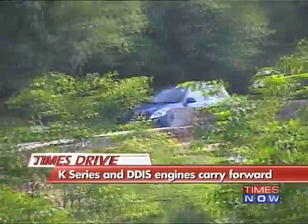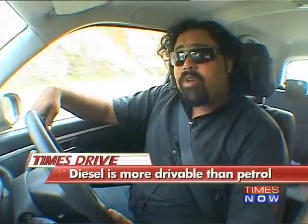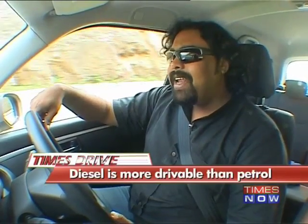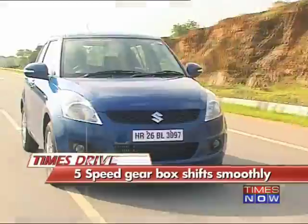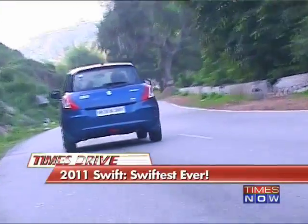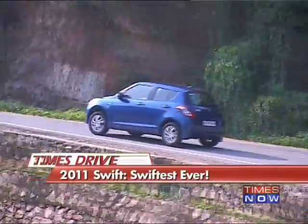Now hit the gas on both these cars and really nothing explosive is going to happen. The diesel is doing a 0 to 100 in 14 seconds, while the petrol is doing it in a little more than 12, but yet the diesel feels far more peppy. Besides the engines, another carry forward from the older Swift is the 5-speed gearbox. Shifting is sweet and precise, but because these engines have very little oomph to them, you're going to be using this gearbox quite a bit.